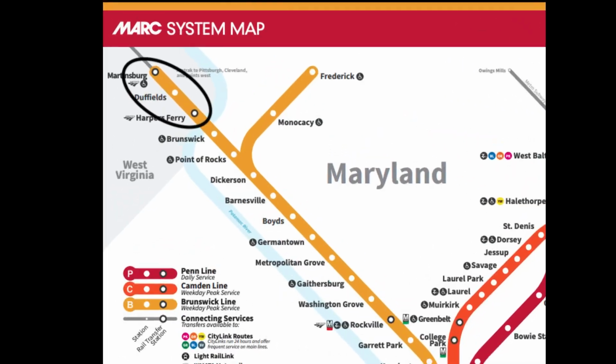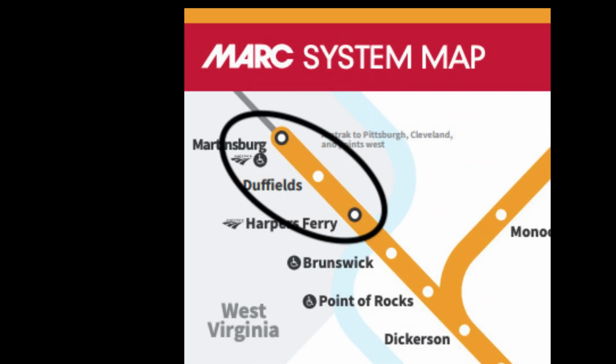MARC is a much more diverse service with a wide range of motive power and coaches. With both diesel and electric locomotives, and both single and bi-level coaches, MARC has you covered all the way to Baltimore. And also to Martinsburg, West Virginia?